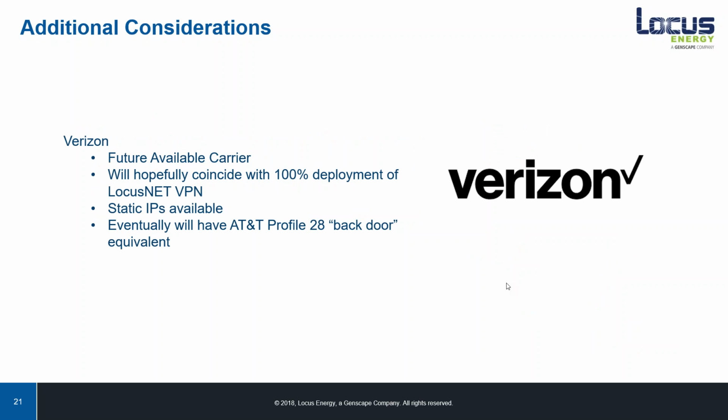The other additional consideration that I wanted to mention really quickly is we are considering using Verizon Carrier going forward as an option, not necessarily the standard option. And the support and applications engineering teams will get a lot of training on the Verizon platform if we do productize this. That said, none of the solutions that I covered today are in conflict with using Verizon. We'll be able to use all of our LocusNet VPN solution.